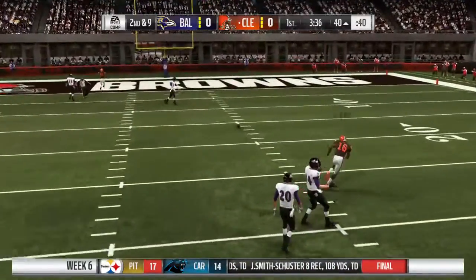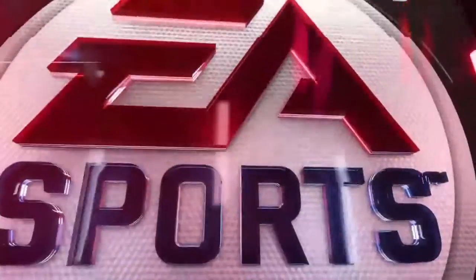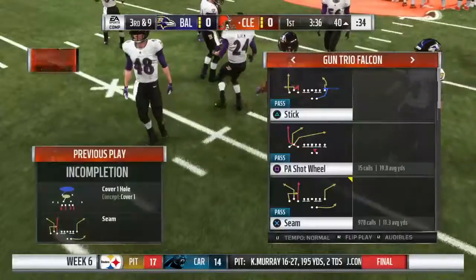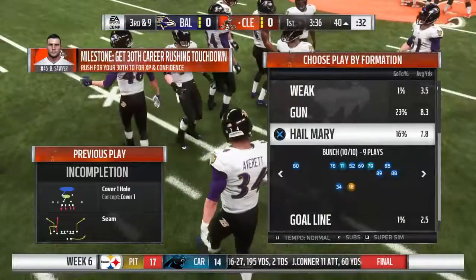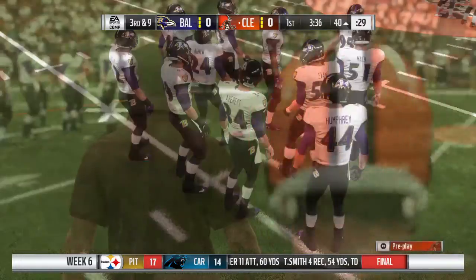And this is incomplete. I think he's a little trigger happy right there, and it turned into an ill-advised throw into their zone. Well, we know he has confidence. He'll throw it any place, anytime, anywhere. That time it fell incomplete.